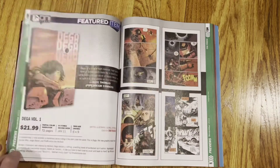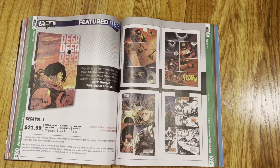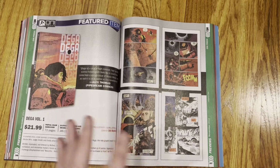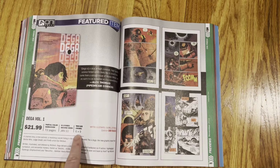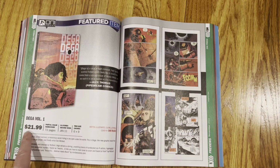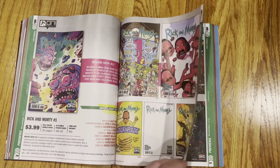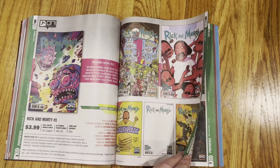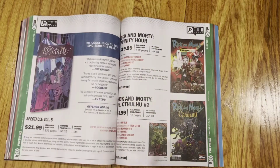We've got Oni. They usually have a bunch of stuff. This could be cool, but I have to be honest with you, the premise and the art by Dan McDade look great, but then I look, it's 6x9, 72 pages, it's $22. That does not seem like a very good value to me, so I'm going to pass on it. I'm not into the Rick and Morty, but I know a lot of you are. They're relaunching with a new #1. I'm sure that is big doings for many of you.